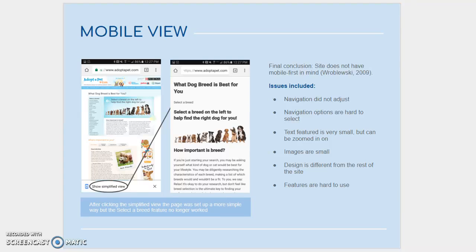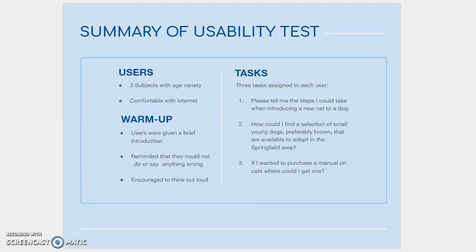So this brought me to the conclusion that the site does not have mobile first in mind, which is a term created by Luke Wroblewski. And so some things that I just noticed is the navigation is suddenly gone, and it's really hard to navigate this page. The text is super small, images are super small. It does have a simplified view, but if I click on it, all the features of the site are suddenly lost.